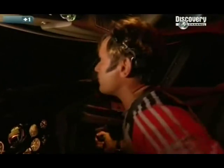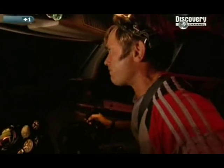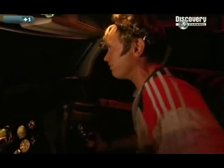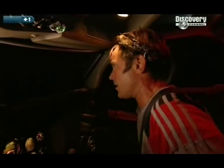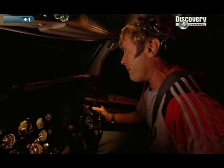Okay, we're not stopping. The emergency brakes. There we go, emergency brakes. Bang, there goes the tyre. There's one, there's the other, and that's all the tyres. They've all blown. Stop!